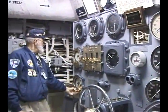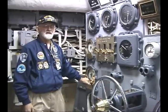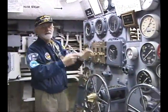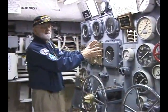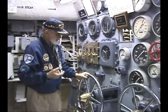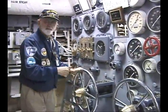Now the bridge has just said they want to go flank speed. Now they just ordered this kid to open this throttle and dump substantially more steam into that turbine to make it turn faster to push the ship faster. Not a problem in the engine room. The problem's on the other side of this bulkhead, number 2 fire room. Number 2 fire room feeds this engine.